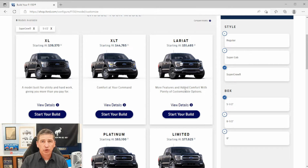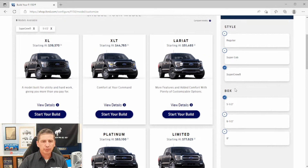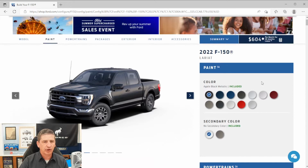The Lariat trim for 2023 is available only in the Super Crew configuration. Checking my notes, it's available in either the 5.5 or 6.5 foot bed, and available in 2-wheel drive or 4x4. You don't select your drivetrain in here yet. So we're going to go Super Crew 5.5 for this information. Start your build there, and it does take a little while. There we go, and it goes to that configuration. Again, '22 Super Cab was available for the Lariat trim, but not in '23.